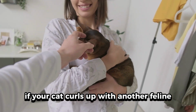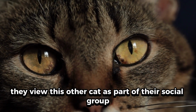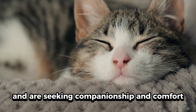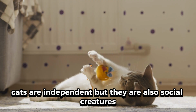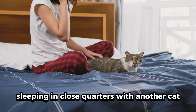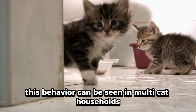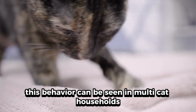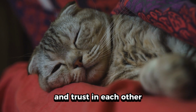If your cat curls up with another feline, the message is clear. They view this other cat as part of their social group and are seeking companionship and comfort. Cats are independent, but they are also social creatures. Sleeping in close quarters with another cat often means they share a strong bond and feel safe in each other's presence. This behavior can be seen in multi-cat households where the cats are close companions, and it also indicates a sense of security and trust in each other.